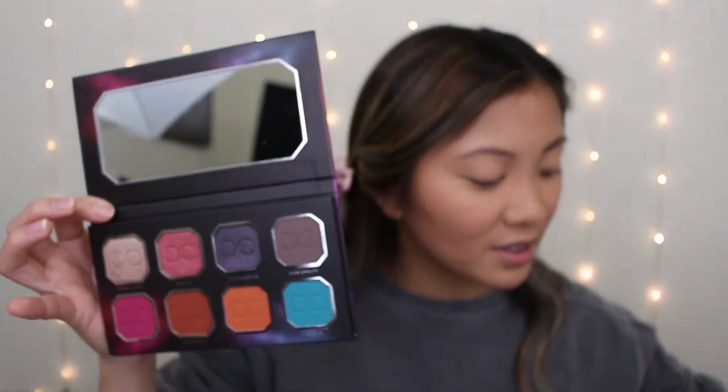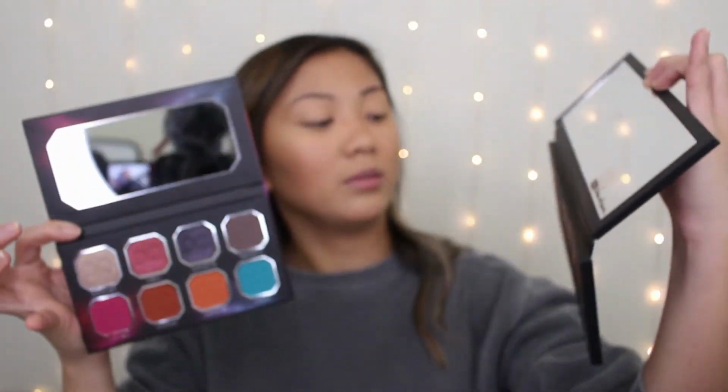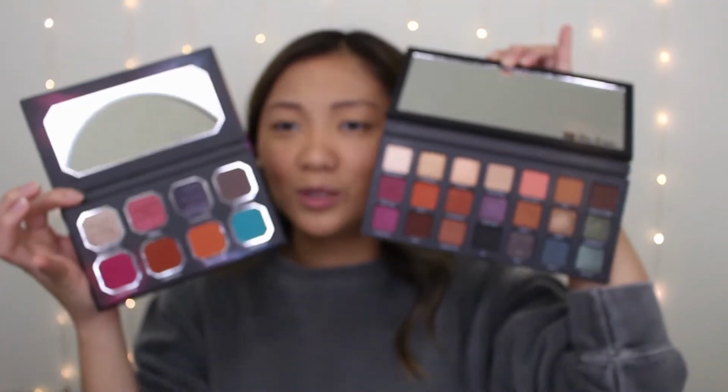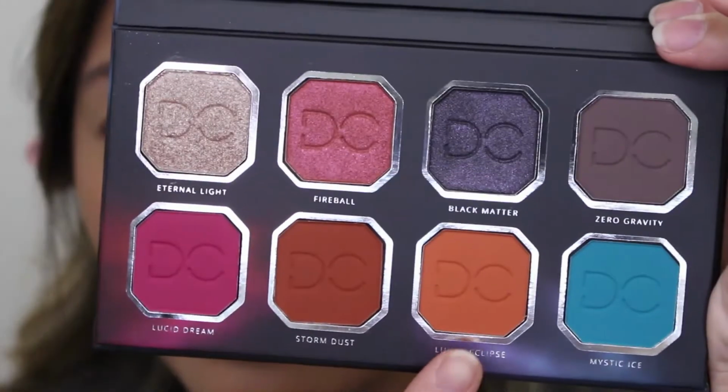To show you a comparison, this is the Urban Decay Born to Run. Wow, and they have some similar colors in there. This is just the palette I had right here. This is really beautiful. I can't wait to dive into this. This retails for $35. I'm just gonna zoom in, do a quick look so we don't take forever.